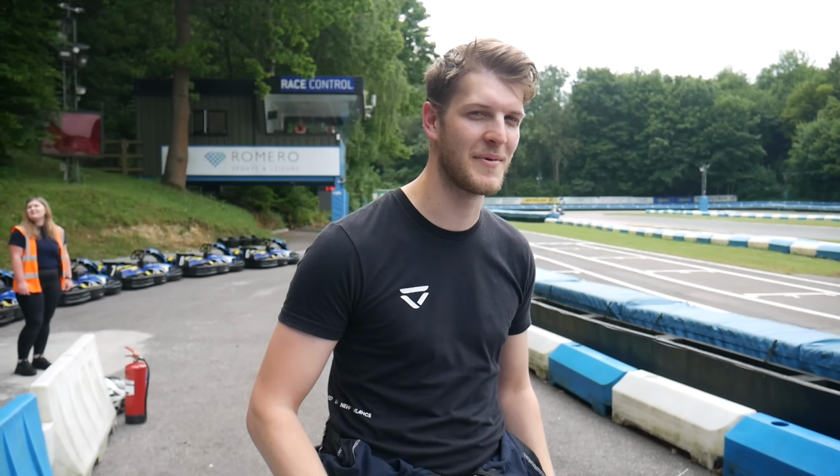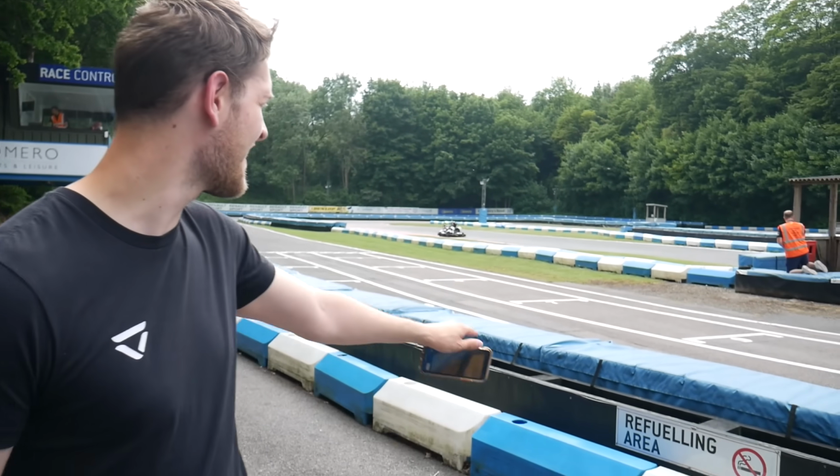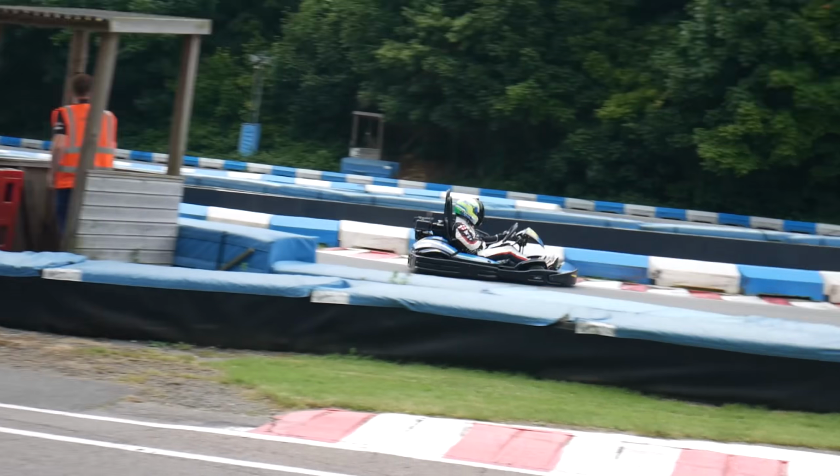I think that looks like a 55.7, so we've still got about 4 tenths in the bag at the moment. Still got to go 4 tenths quicker. And they probably weigh about 30 kilos less than most of them. You're learning, get those excuses in.